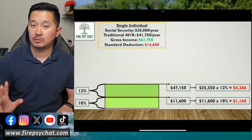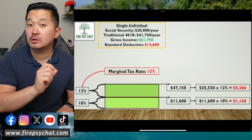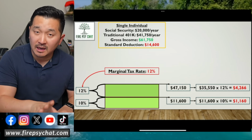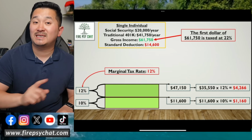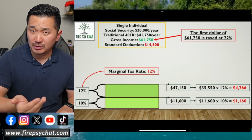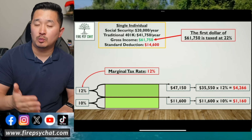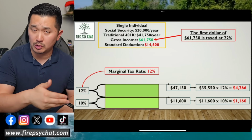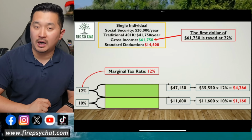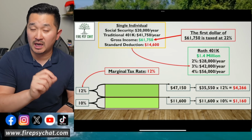Most retirees would like to pay less in taxes in retirement. So the 12% marginal tax rate is a good target rate for someone with $60,000 a year in taxable retirement income, because every dollar after the $61,750 will be taxed at 22%. But does it really matter if you go over by $1, $5, or $100? Not really. It will matter more when you hit $1,000 in the 22% marginal tax rate, in my opinion, right? So if you want to retire with $100,000 a year and pay 12% in marginal tax rate, this is where the Roth 401k comes into play.